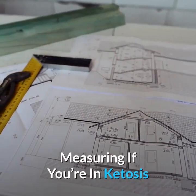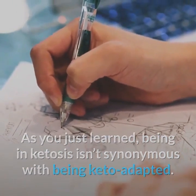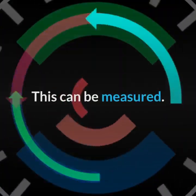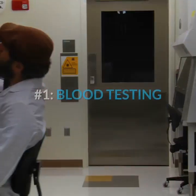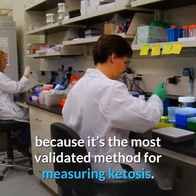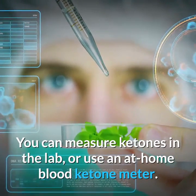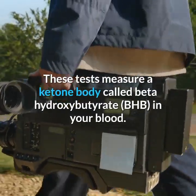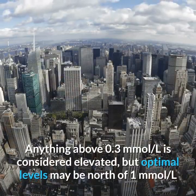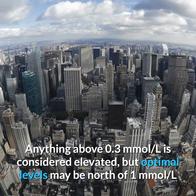Measuring if you're in ketosis. As you just learned, being in ketosis isn't synonymous with being keto adapted. Ketosis simply refers to having elevated ketones in your blood, breath, or urine. This can be measured. Here's how. Number 1, blood testing. Ketone blood testing is first on this list because it's the most validated method for measuring ketosis. You can measure ketones in the lab, or use an at-home blood ketone meter. These tests measure a ketone body called beta-hydroxybutyrate (BHB) in your blood. Anything above 0.3 mmol/L is considered elevated, but optimal levels may be north of 1 mmol/L.